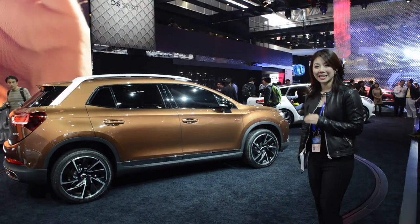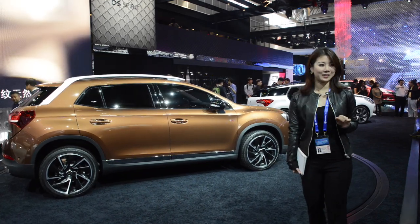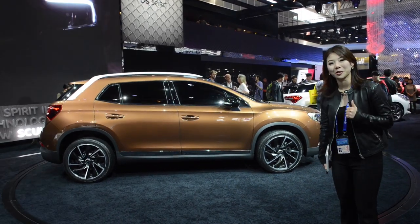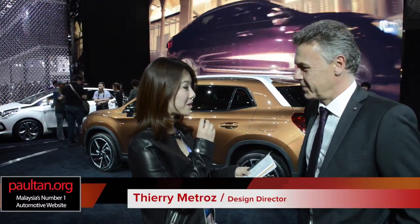We made our way to the DS Spirit booth, and it's really classy and luxurious here with all the black carpeting, as you can see. And behind me is the DS 6WR car. Let's see if we can go get someone to talk to us about it. Okay, we are at the DS Spirit booth, and we are also again fortunate to get the design director with us here, Mr. Thierry Metros. So could you tell us a little bit about the car?